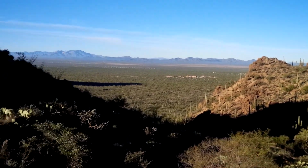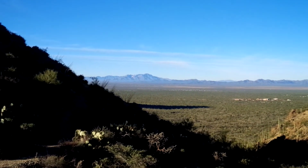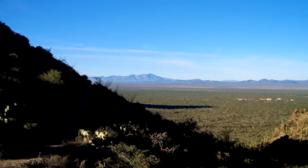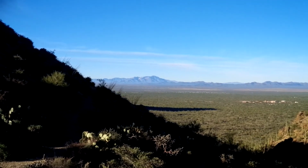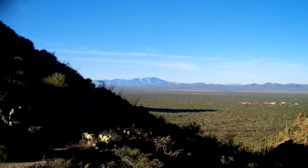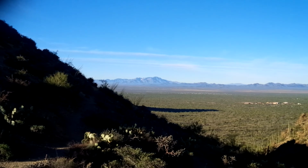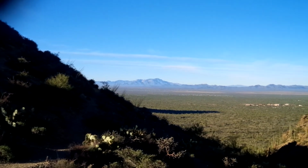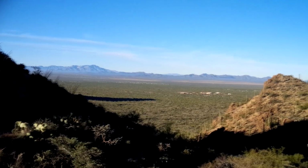Over here to the left and up high, I don't know if it's coming out on the video, but that will be Kitt Peak. And up high you can see some white little knobs on top of that mountain, and that is the Kitt Peak Observatory. And they are the ones who discovered the Shoemaker-Levy 9 comet. And this is our valley below, along with Three Points.